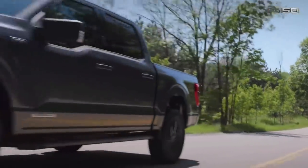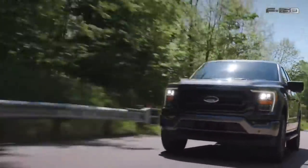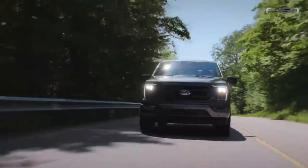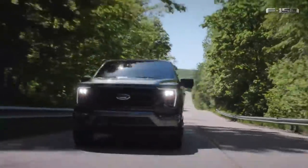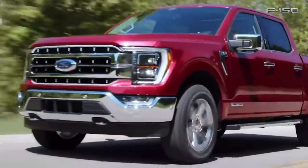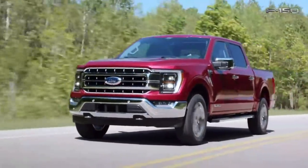We designed the F-150 from bumper to bumper. In fact, every exterior body panel on this truck is new. And as you can see, it delivers a tougher, more planted look. We pulled the wheels out 3/4 of an inch for a more powerful stance on the road. Its all-new exterior features a bold face and is more aerodynamic.